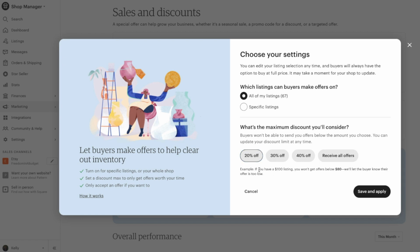So for example, if I have a $100 listing, then I won't be able to get offers below $80. And they'll let them know that their offer is too low. So this is a really cool option if you want to make some sales, or if you're brand new and you want to bring in some sales, this is a great option for you.